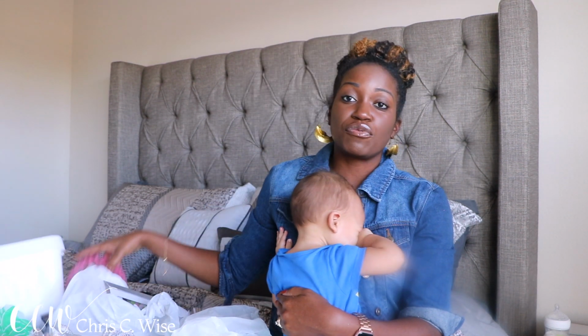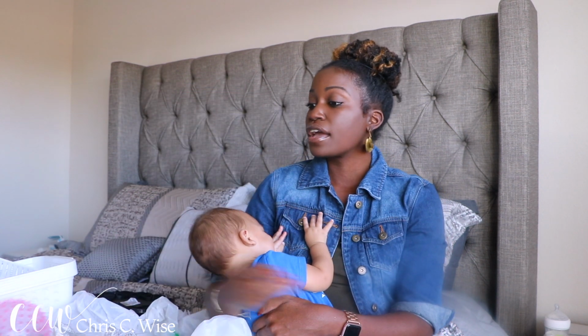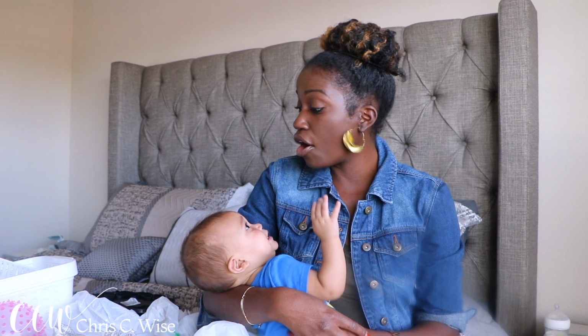Hold on, Tristan wants me. And then of course Maddie wanted the toy, so she got a pink ball that she liked at the Dollar Tree. So that is all that I got.